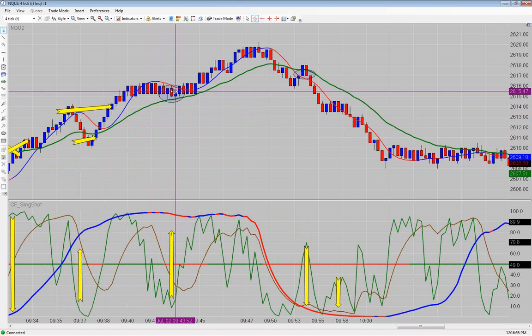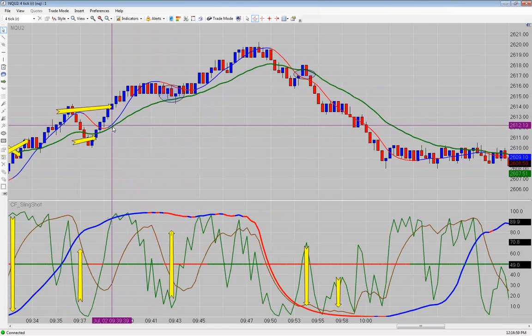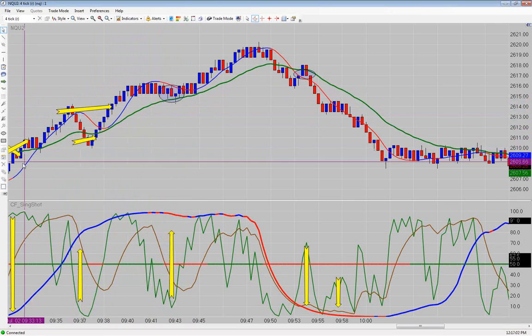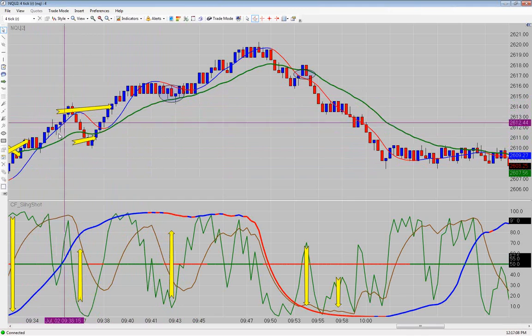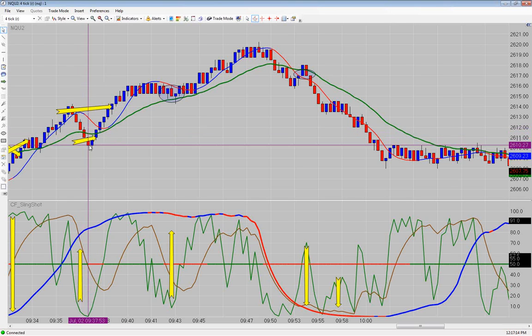All right. There was another opportunity right here. Now what we're looking at, the setup right here, guys, is when the MA1 is above the BBC, like this one over here, crossed up above the BBC. The MA1 is this blue and red line right here. Crossed up above, pulled back down, tested the BBC.